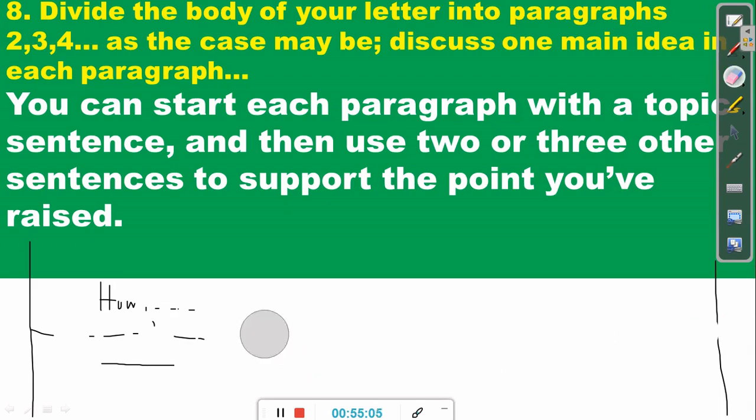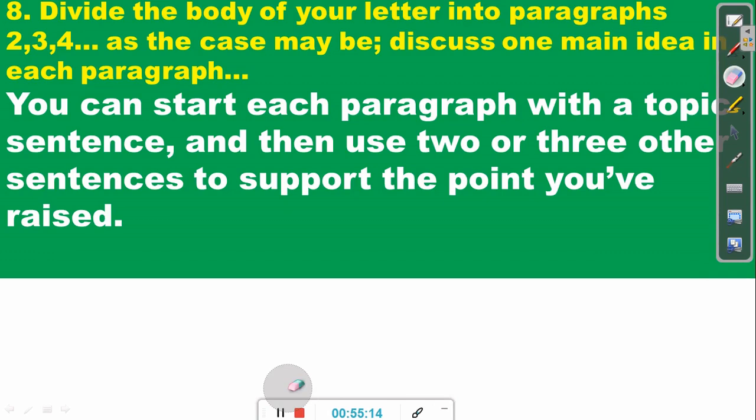Don't forget that one of the parameters for assessing your essay in the WAEC exam is organization. And it has to do with how well you organize your paragraphs, how well you organize different parts of your essay, how well you indicate your introduction, how well you indicate your conclusion, and all that. Then there is an alternative way of indicating your paragraph.